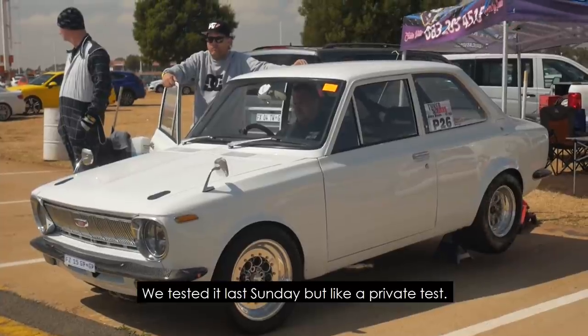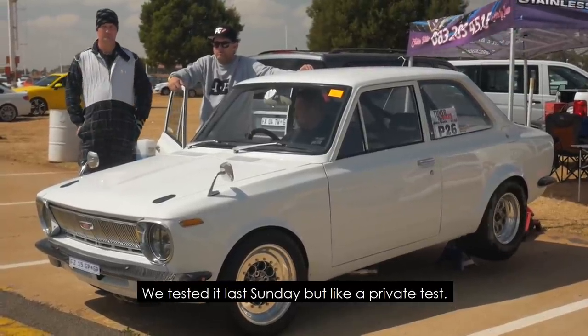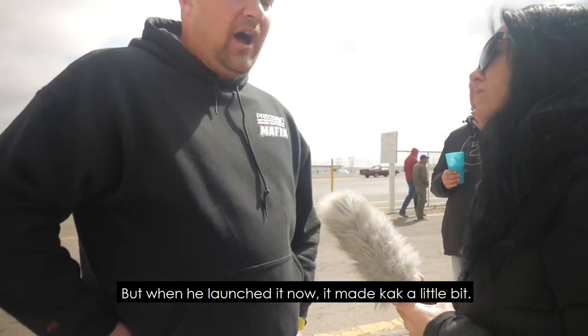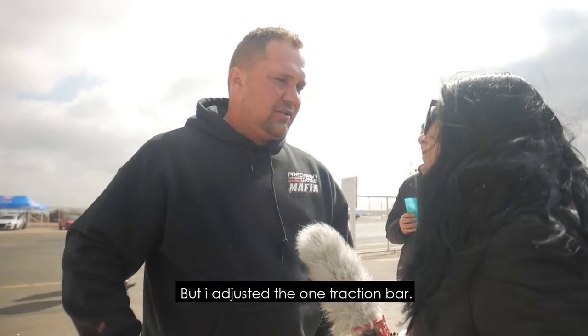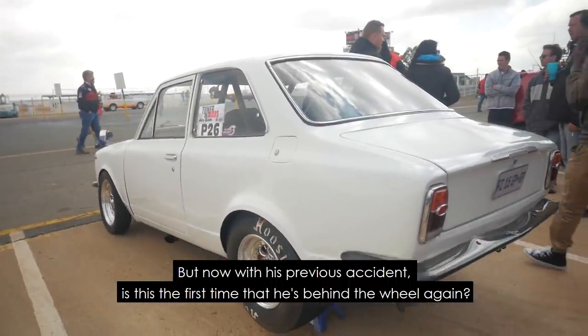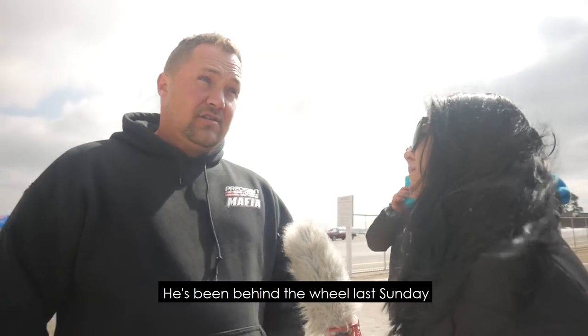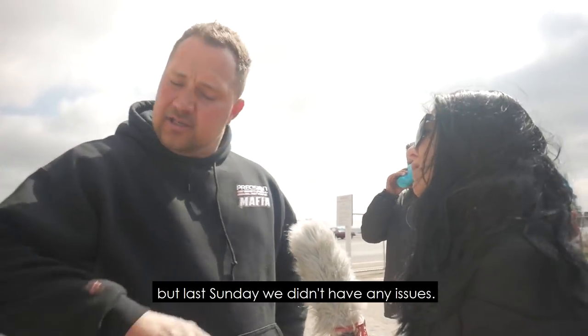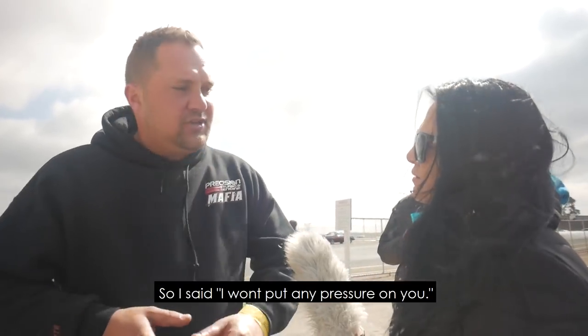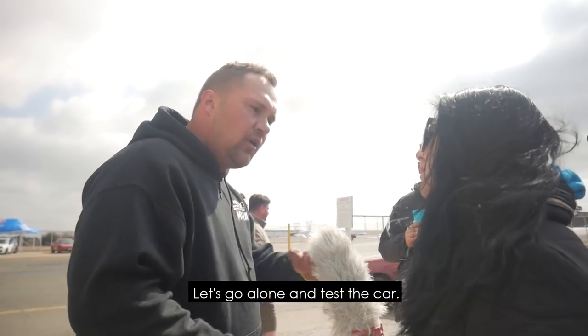Right, so we tested it last Sunday, but like a private test. When he launched it now, it might cock a little bit, but I adjusted the one traction bar. Now with his previous accident, it's the first time he's behind the wheel again. He was behind the wheel last Sunday, and we didn't have any issues, but we were alone. So I said, I won't put pressure on you. Let's go alone.